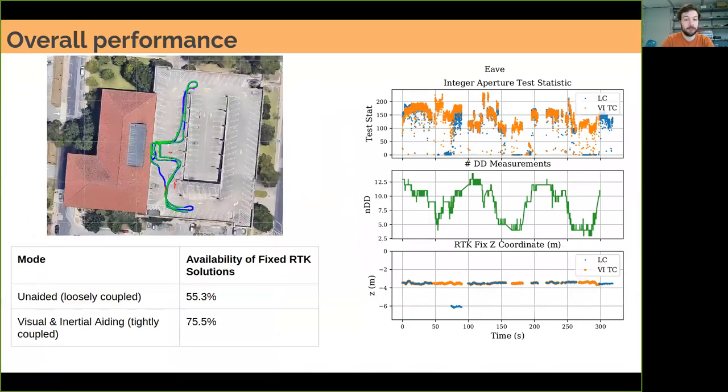On this particular dataset, unaided RTK was able to produce a fixed solution 55.3% of the time, and an incorrect integer fix was seen in one section of the data. When incorporating visual inertial aiding, the availability increased to 75.5%.